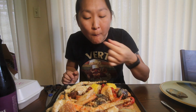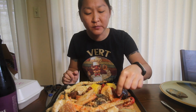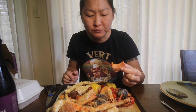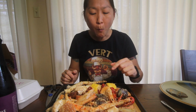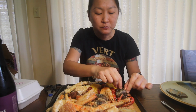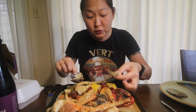This is a mussel. Super good. Nice garlic butter seasoning. They don't skimp on the butter. Definitely will clog your pores. Some sausage. I don't know what kind of sausage it is. Usually they put andouille sausage in these kinds of combos at different restaurants, but this tastes like Portuguese sausage, or in other places it's called linguiça, but it's a staple here in Hawaii, and everybody here eats it for breakfast. But it goes really well with the butter.